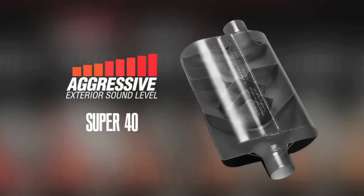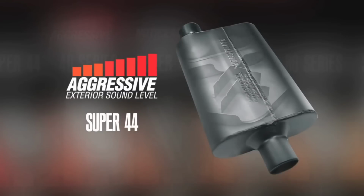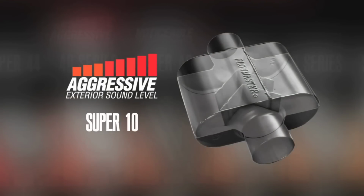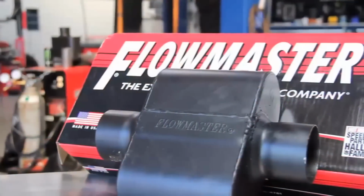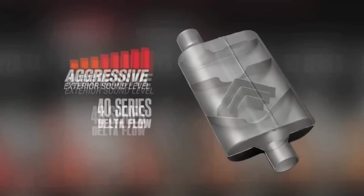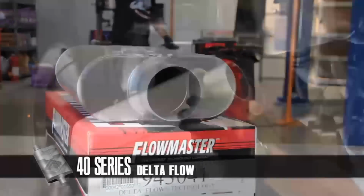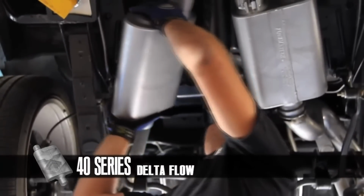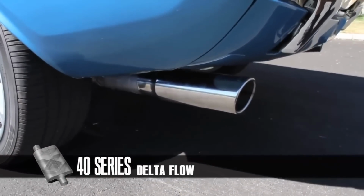We're installing the 40 Series Delta Flow first, then the Super 40, the 40 Series, Super 44, and lastly will be the Super 10, which will give you the deepest rumble and loudest sound of all the mufflers we test today. The 40 Series Delta Flow has additional Delta plates inside for better performance with the added benefit of reduced interior resonance to keep it somewhat tame.